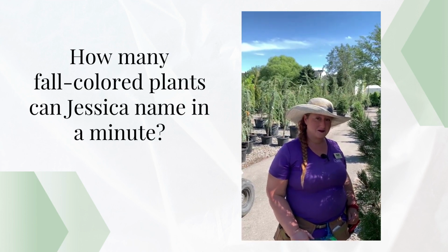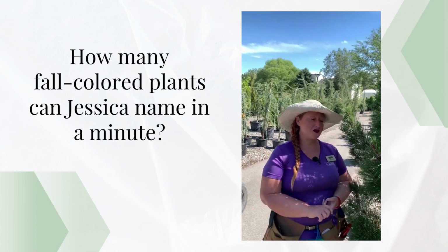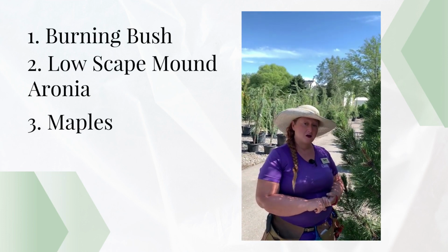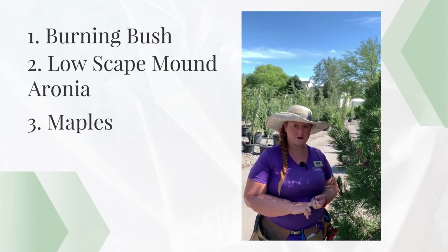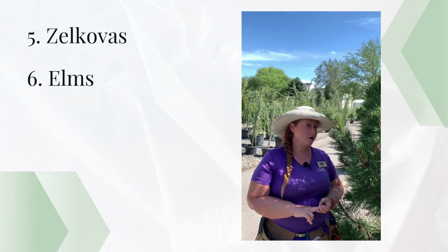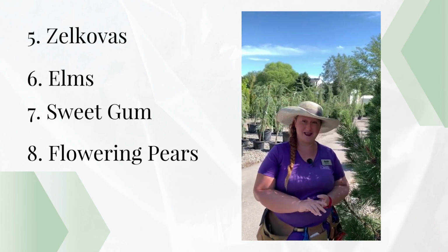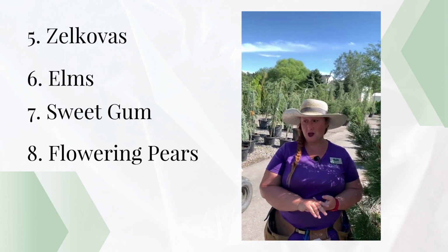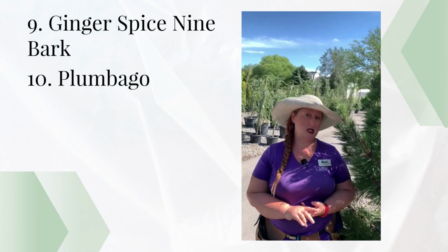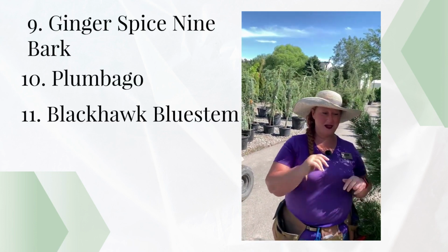You have 1 minute to name all of the trees, shrubs, grasses, or perennials that have beautiful fall color. Okay, so beautiful fall color. Let's see, burning bush, the obvious. Low Scape Mound aronia, maples, mostly the Pacific Sunset, the Ruby Sunsets. Any of the Sunsets have really beautiful red color. The Royal Raindrops crabapple has a great red color. The Zelkovas, elms have a beautiful fall color. Sweet gum, flowering pears. You're doing great. So that's the Ginger Spice ninebark, gorgeous fall. Plumbago. Yep, the bluestems, Blackhawk bluestem is great.